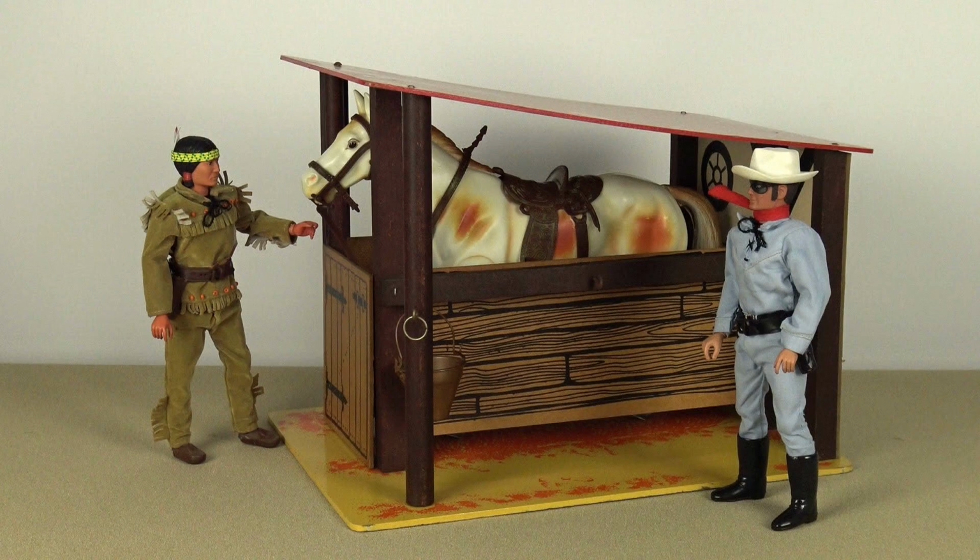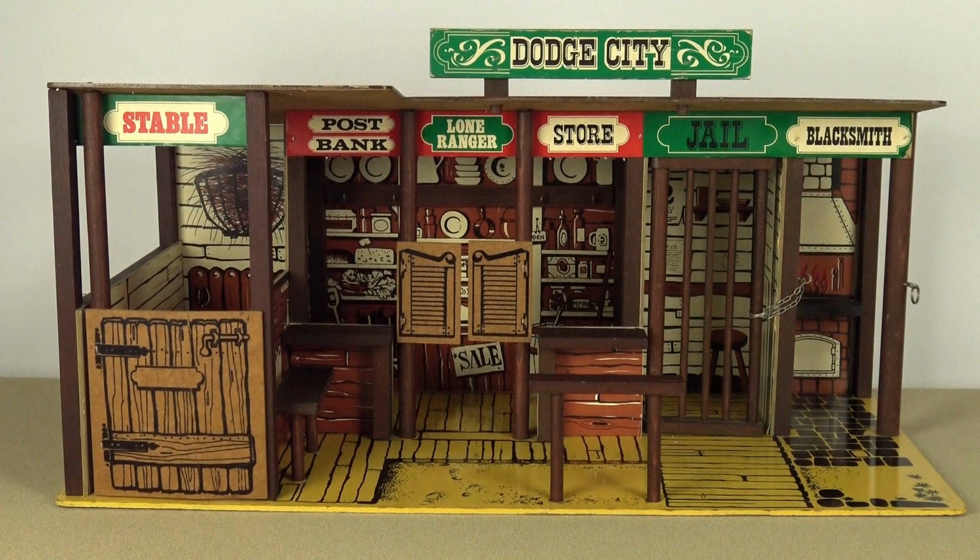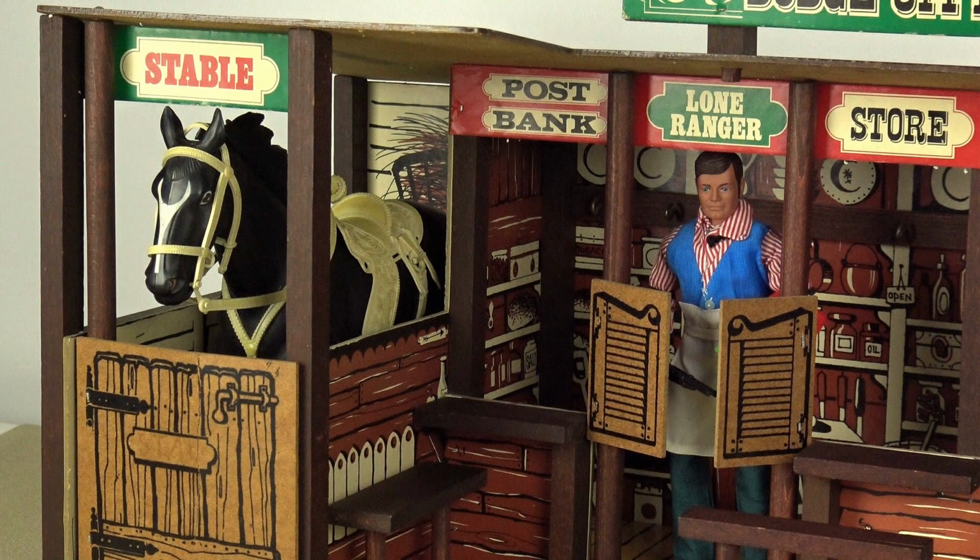Louis M.A.S.K manufactured several different wooden playsets for this range, but the biggest and best was the Lone Ranger Dodge City playset. Dodge City is both large and weighty, and features a stable where the characters can let their horses rest overnight.